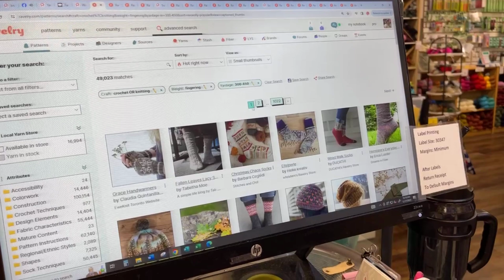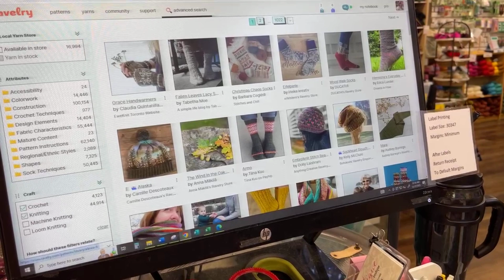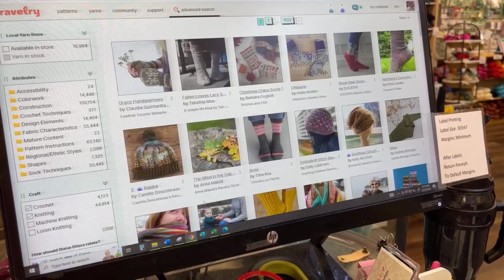So fallen leaves definitely there. Oh, this would be gorgeous. Oh, yeah, the Alaska hat. The only thing that I would do different is the ribbing. It's a little big, so use a smaller needle. This is gorgeous.